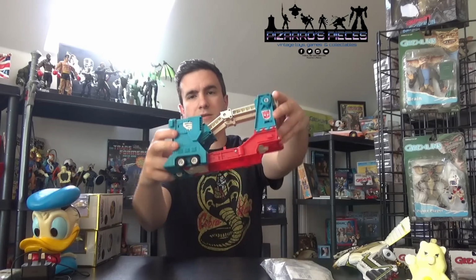Oh, sorry, Ultra Magnus, sorry. Incomplete, but there's loads of spares in this little bag, including his instructions. There's some guns, there's some fists, and then there's the frame part. Obviously this is generation 1. I paid £2 for that. I just thought someone like my pal Rob would probably take this off me and complete it and sell it on. I know he's got loads of Transformer spares.